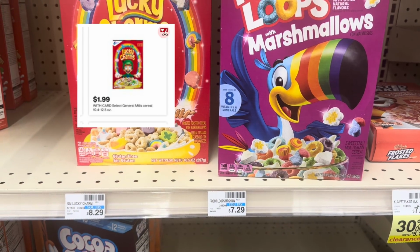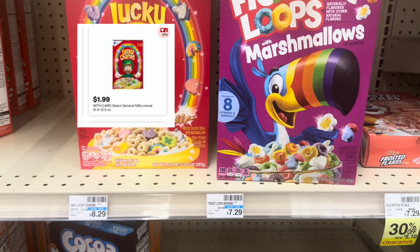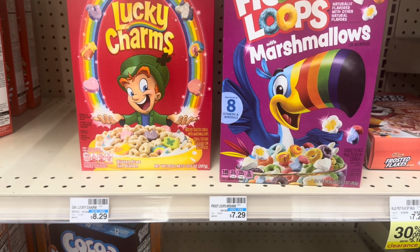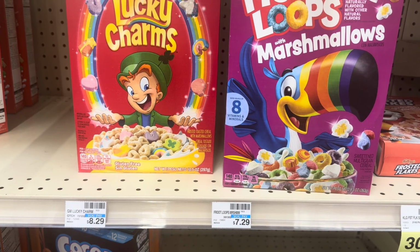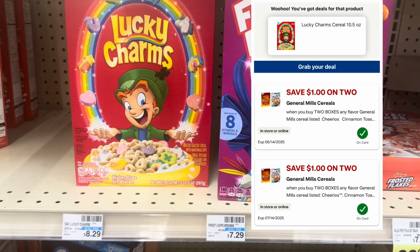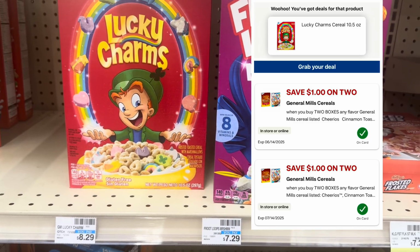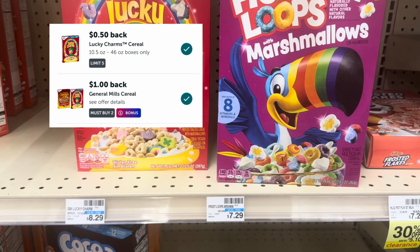My first deal in this video will be on General Mills cereal. They're on sale for $1.99, no extra care box bag. Pick up 2 Lucky Charms, and they will total $3.98. Check your app. We have 2 $1 off 2 digital coupon that will double dip and take off $2. You pay just $1.98. Then submit your receipt to Ibotta for 50 cents back on each box.